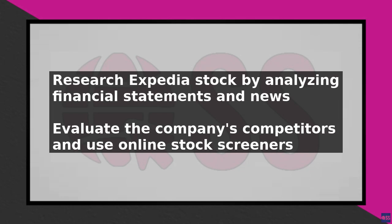When investing in Expedia stock, it is also important to consider the risks involved. The stock market can be volatile, and the value of your investment may fluctuate over time. It is essential to have a long-term perspective and not put all your eggs in one basket. Diversifying your portfolio by investing in different types of stocks and assets can help minimize risk.